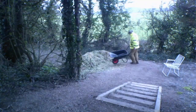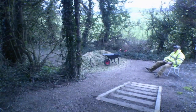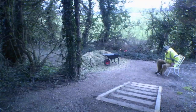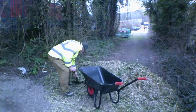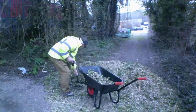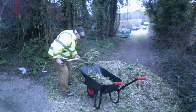Negotiating the slope was a bit hairy as the barrow had a tendency to speed up going down the slope. This is why I chose this moment to take a rest period before loading up the barrow. The barrow was then loaded with wood chip, and one can observe the arrival of a large vehicle which will be using this part of the road to make a reverse turn.